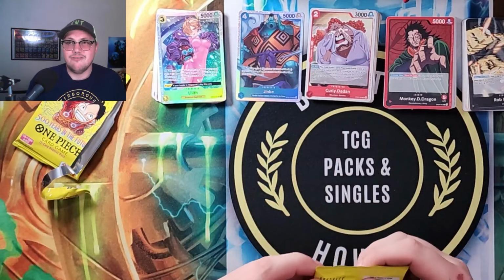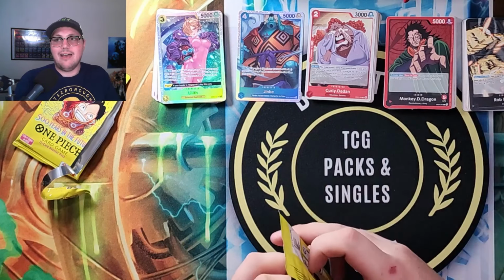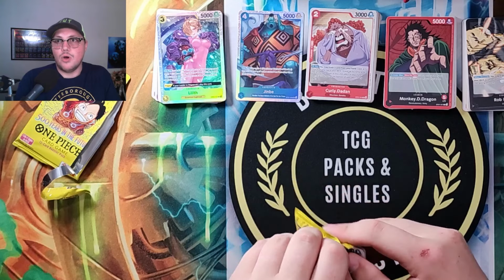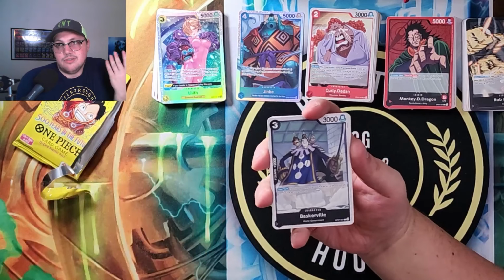I mean, it's a 3/5, so it does actually have some play after playing it, instead of most, which are like one cost searchers and then are like one or zero power, and then you're just kind of like, well, I guess you're just gonna clog up my board unless I want to get rid of you. So I mean, there's that.